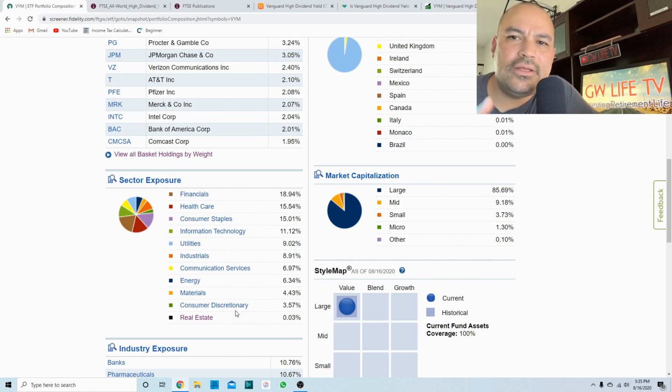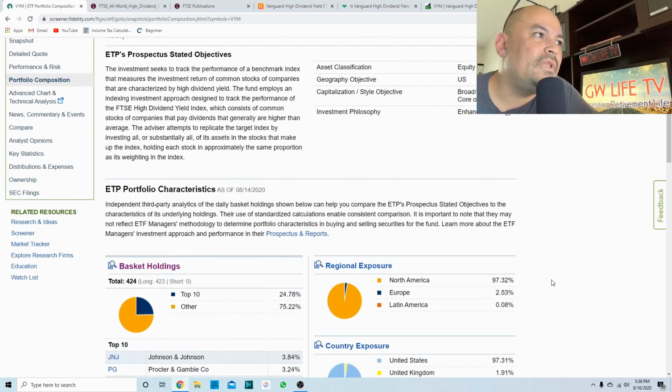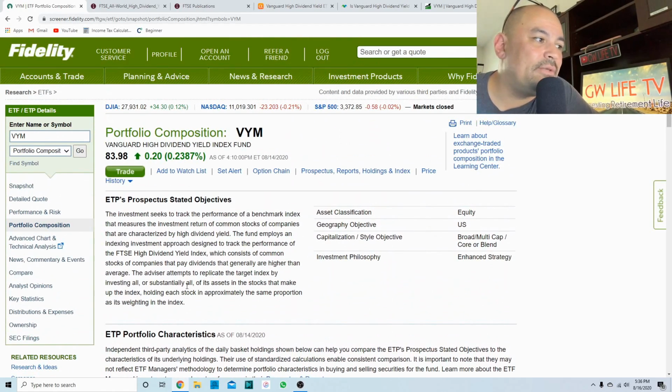I don't know how, because they exclude REITs, so I don't know what companies are real estate in here that are not a REIT. I don't understand. I looked at them, but they were like management companies of REITs, so maybe it's a gray area there. So that's VYM. Let's look over here at the key stats.